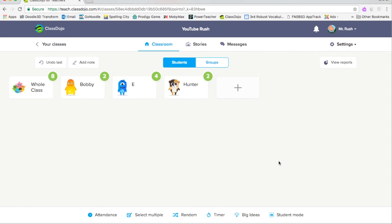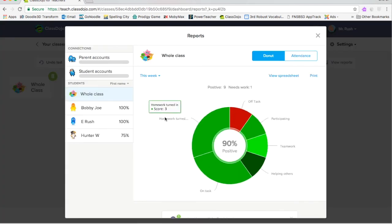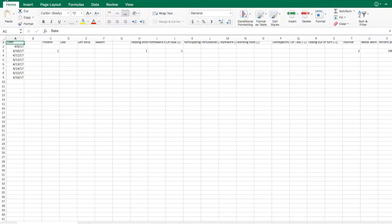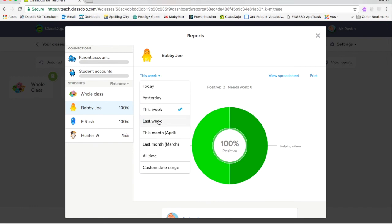How do I use this for conferences? You can go to view reports and you can show the parents how their student's doing. So what you would do is click on the student that you want to share, view the spreadsheet so that the parents don't see the other students' scores or percentages. You can also look at weekly, monthly, the whole time they were in school, or just that day. So it gives you quite a bit of data on just behavior, which will be helpful at conference time.